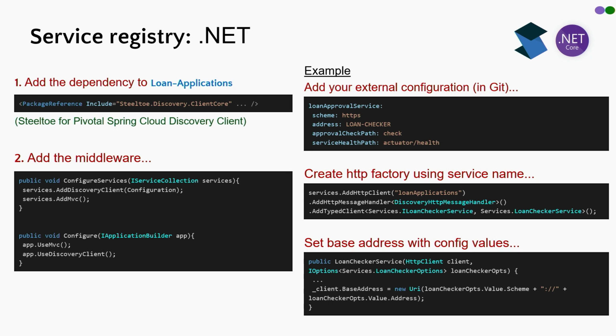In the constructor of our loan checker service, that is where we bring in our config values and set our base URI. So now any calls made within this service automatically get this base URI on it. And because we've said we're going to use a discovery server, .NET Core and Spring config know how to talk together and say, I'm going to go find this application in the registry, discover its real URL, and then make the HTTP call to that URL in a very cloud-native, thread-safe, optimized way.